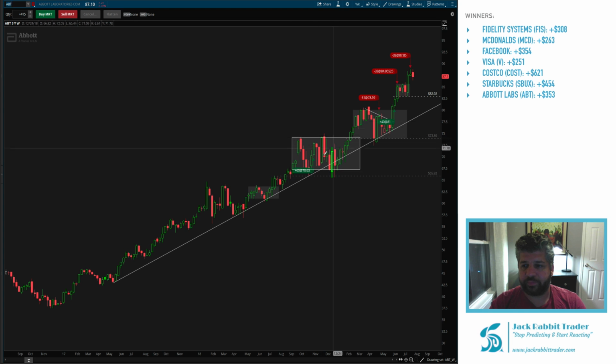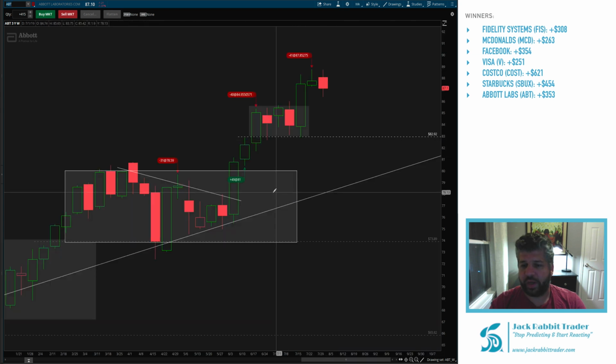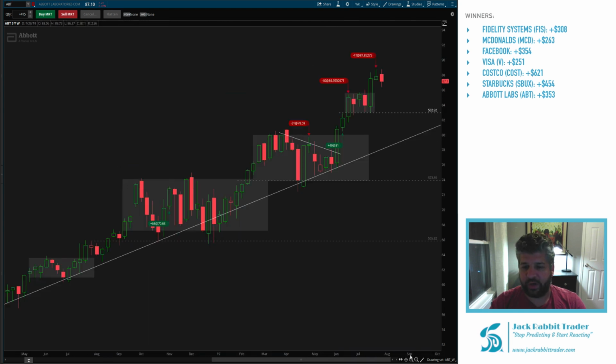ABT. Okay, again, ABT is another one that I've traded a couple times. Took it off this pullback here, and really it just didn't do anything. Finally sold those shares out, and then another new breakout at the 81 level.